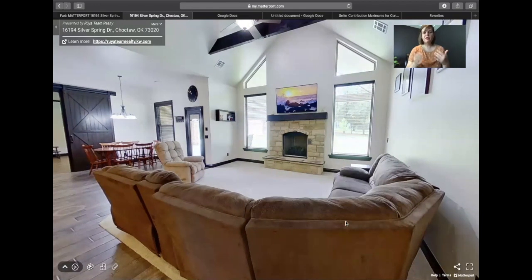Okay, so the hallway leads, of course, directly into the living room. On my right, as I'm standing here in the living room, is the master bedroom. I'll take you there in just a second. I want to show you the living room, the kitchen, and dining room first.